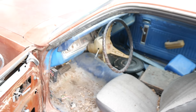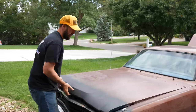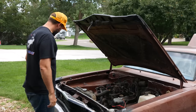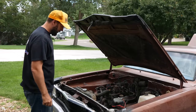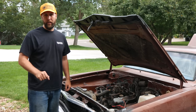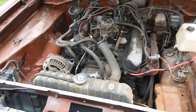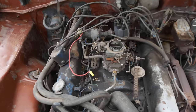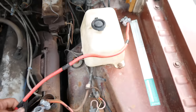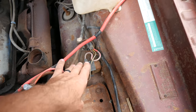Okay, let's get under the hood of this bad boy. Well, whatever. It is what it is. That's a 318 here, and for you Canadians watching, that's 600 waffles. Here we go. First look at this guy. She looks like a beaut. The old positive as a negative. This isn't too tore up.